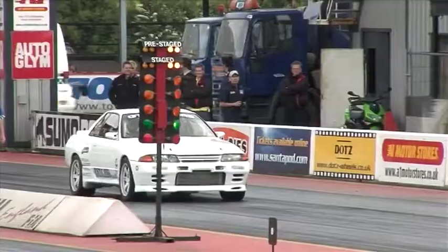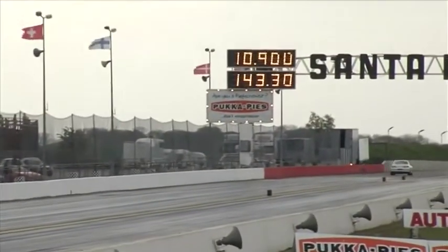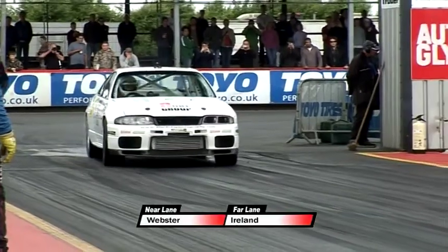Well, here is Johnny McEwen then. Straight through to the final. All he has to do is break the line. All these drivers taking every opportunity to get down the track. It's so early on in the season. They want that track time and it rewards him with a 10.90.